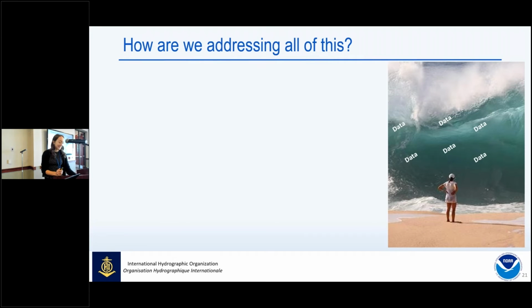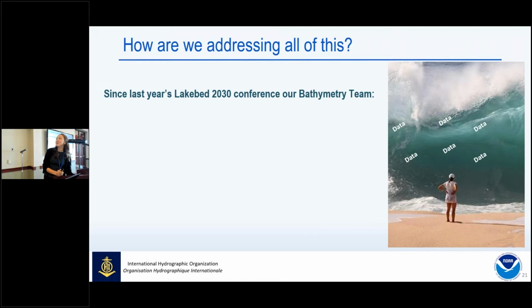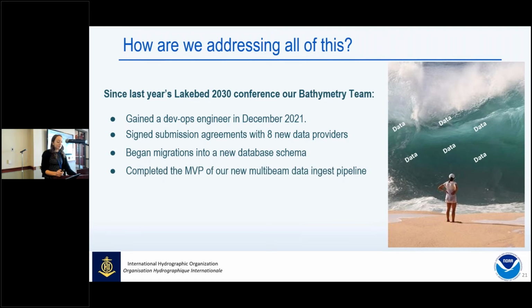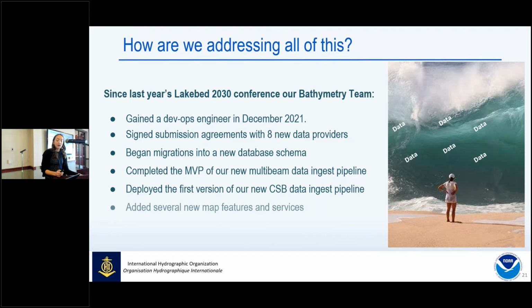So how are we addressing all of this? To prepare for this new wave of data, meet the archive needs of these campaigns, and bring our data viewers and data access tools to the next level, our team has added a new member, signed submission agreements with 8 new data providers, and are currently working with several others, including the National Park Service. We began migrating data into our new database schema, completed the minimum viable product of a new data ingest pipeline, deployed the first version of our new CSV data ingest pipeline, and added several new map features and services.